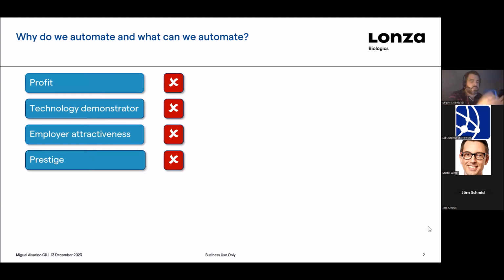So there are different reasons we could explain why we automate. We start with the reasons why we don't automate. We are not automating for profit. We are not trying to build a technology demonstrator. We are not a technological company. We're a pharmaceutical CDMO. Employer attractiveness was not an issue at the time.